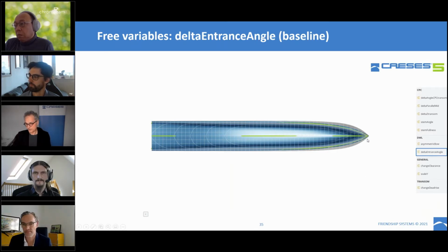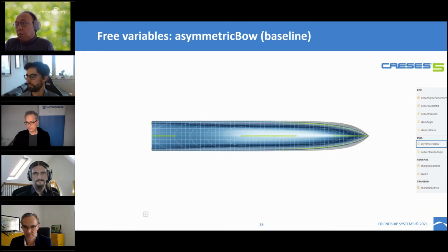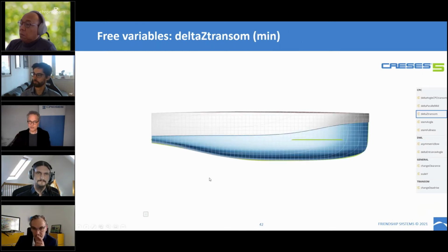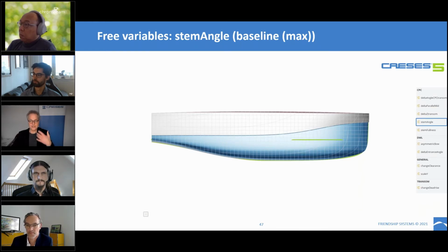The entrance angle, for instance, at the design waterline is to be changed. I'm always showing min and max values so that you would get an appreciation. We introduce an asymmetric part of the bow. You can sort of say, come from a symmetric demihull, it's a catamaran, to an asymmetric demihull. Then, of course, you want to change maybe the transom. You want to change transom angles.